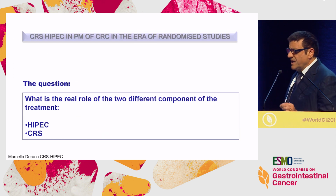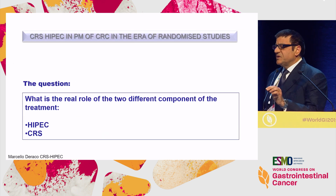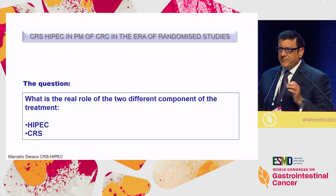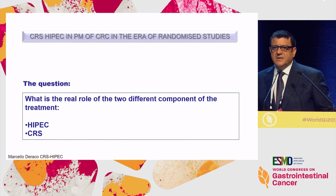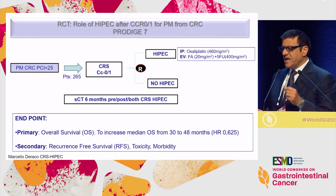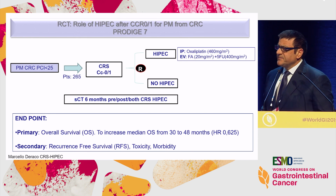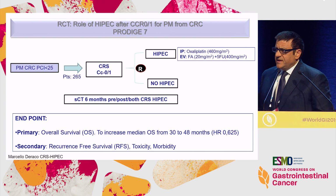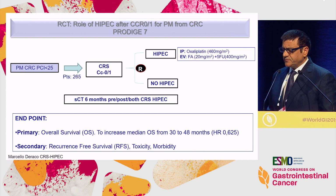But the point is, what is the real role of the two different components of the package that we apply in patients with peritoneal metastasis? Is it the cytoreductive surgery or is it the HIPEC treatment? To answer this question, a study has been proposed. It is PRODIGE 7 by the French group.